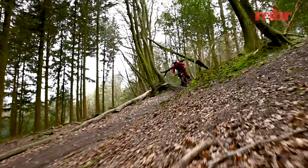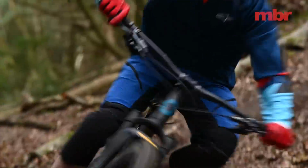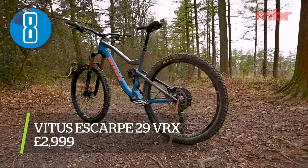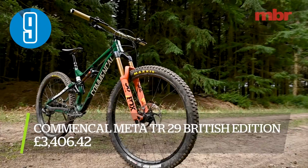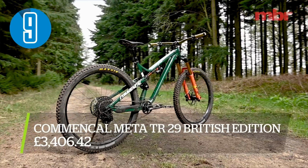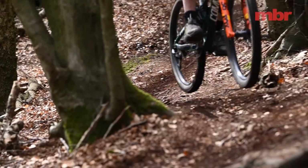And even with the reshuffle, we've managed to get all of last year's winners back to defend their titles. The Scott Genius, now in 29er, going head to head with the Vitus Scommando 29. We've got plenty of new 29ers too, like the latest Commencal Meta TR29, which looks dashing in its British racing green finish, and dressed to the nines with the top of the range Fox 36 Factory fork.